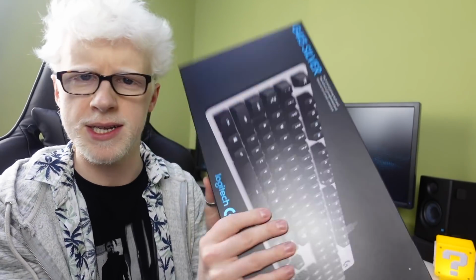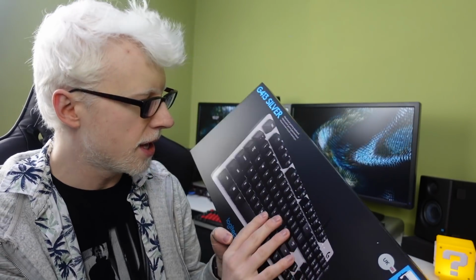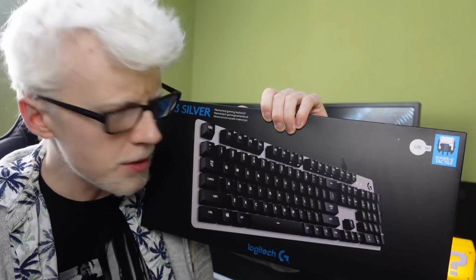And speaking of keyboard, we've gone for the Logitech G413 Silver Edition. And the reason I picked this guy up, it kind of matches the Mac setup. It was the best I could really go for in terms of aesthetics. I didn't want to go for one of those kind of all white RGB gamery keyboards. They look a little bit cheap and nasty to me, whereas this guy with the silver look and the black keys, it looks a little bit more reserved, a little bit more quality. I kind of like that.